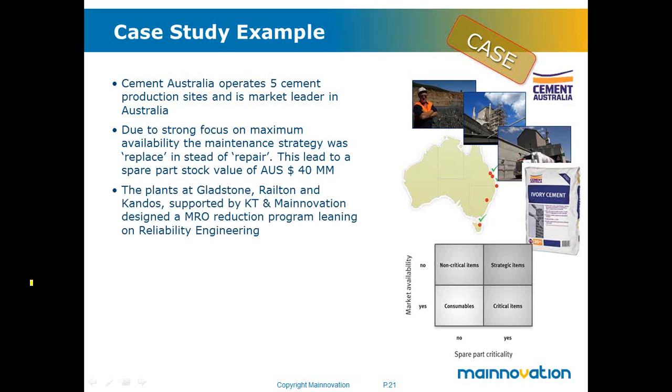The different plants in Gladstone, Railton and Kandos were supported by Mainnovation and Captain Tragō. They designed an MRO reduction program, which was mainly based on reliability engineering. So the criticality and the stock levels were determined through an RCM and plant maintenance optimization program.